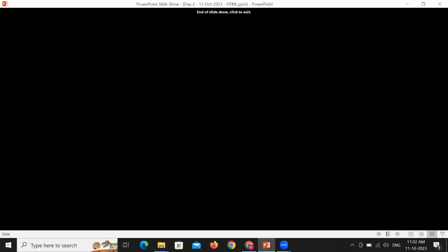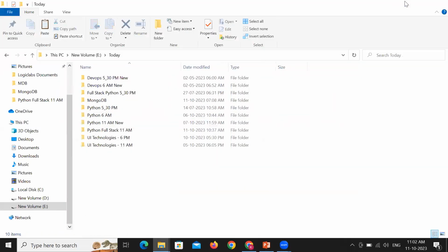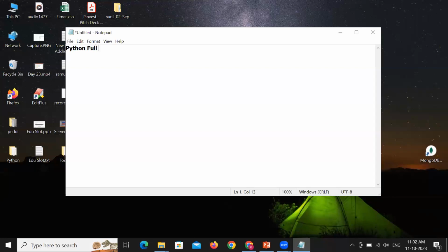Welcome to the session on Python Full Stack. What are the important technologies you have to learn to become a Python Full Stack developer? Participants, if you want to become a Python Full Stack developer, what are the skill sets you have to gain? The first most important point, if you're aiming for a full stack developer, you have to have a strong understanding on UI technologies. That is step one. You have to have a strong understanding on UI technologies.